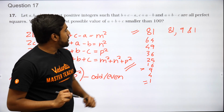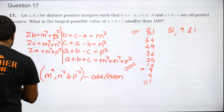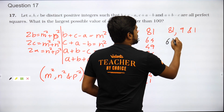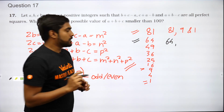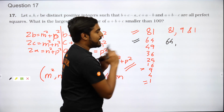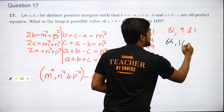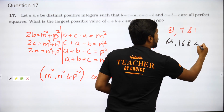Okay guys, so what will be the next possibility? Alright, let's take the next biggest one. I'll write it with another color. We have 64. Now what do we have to do? We need to take only even terms. So what's the next even term? There's 36. But what is 64 plus 36? That is 100. So we cannot take 36. So what's the next term we have? We have 16. So I can take 16 and I can take the next even term, that is 4.